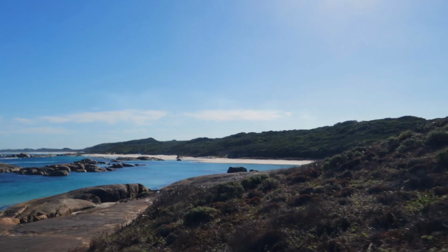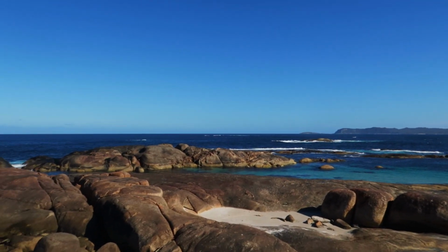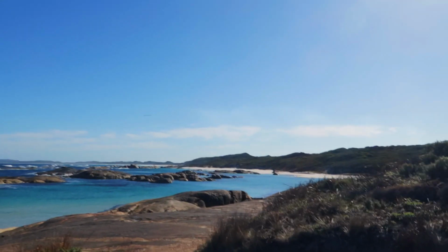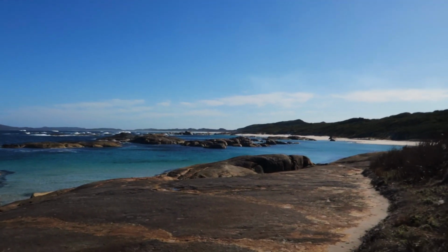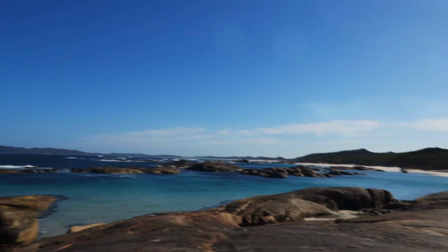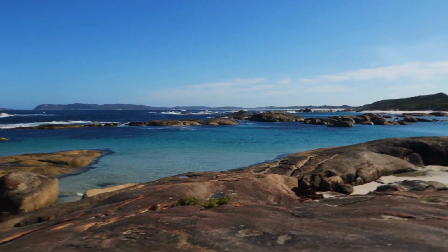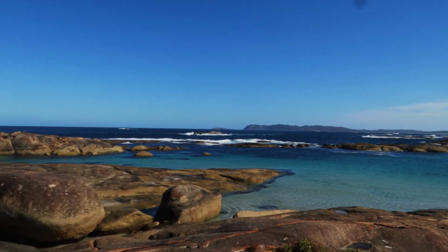Just over here and then we turn. This is, good God, just, I don't even know where to start. Where would you start swimming? Let's swim everywhere. Just so beautiful. This is one of those moments, like Lucky Bay, where we were yesterday. Beautiful, beautiful days we've gotten. This is quite the spot. And the funny thing is, there's not many people here at all. So beautiful.